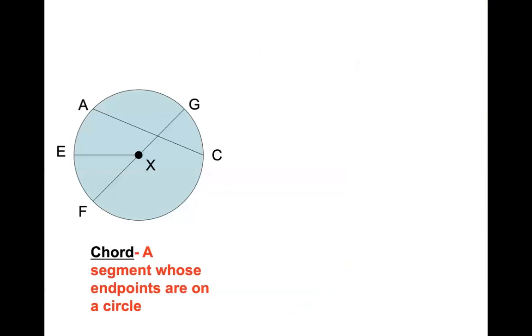All right, so here we go. If you were in class, I would ask you the question, name the chords that you see. So pause it, name them, and then check. So the chords are, well, let's see, a chord's got to be a segment, and it's got to connect 2 points on the circle. So I'm looking on the circle, the black part. I got lots of points. I got points F, E, A, G, C. But the ones that are connected are A, C, and F, G.